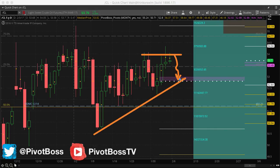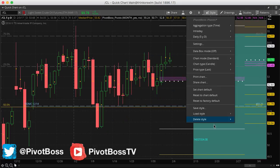And we still have higher lows coming in. So should price be retested here into the previous month's close, we could see another opportunity back toward 54. On an intraday basis, it's much better.